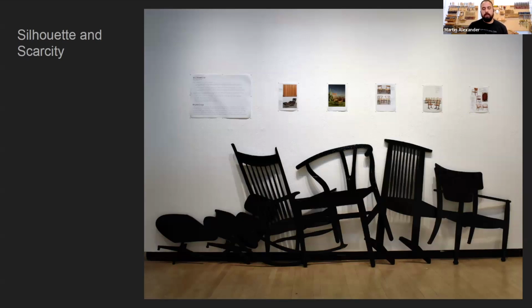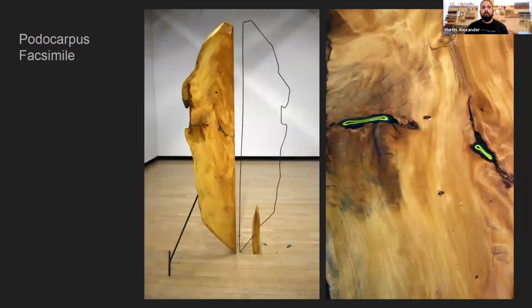I want to work with traditional craft, but I don't want to be a barefaced replicator of objects historically. I kind of want to do a meta critique on what I am experiencing and learning about at this time. This was a piece about the materiality of live edge.